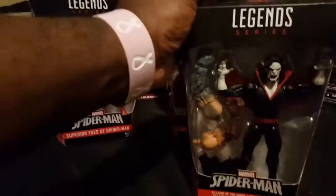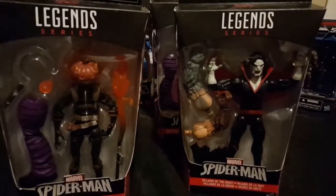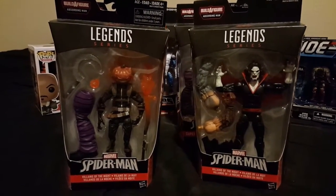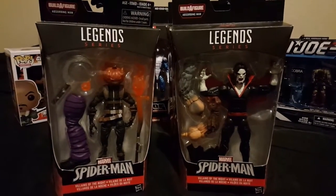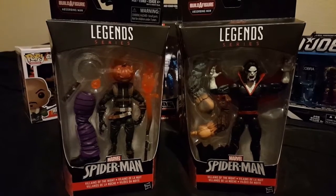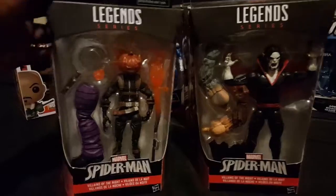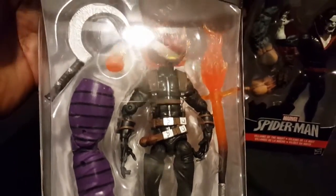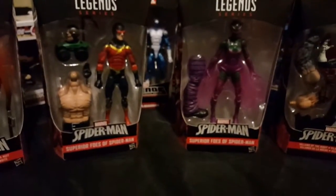Next up, we got the Villains of the Night, Jack-O-Lantern and Morbius. My connection with Morbius is really pretty much through the animated series. Can't say I read a lot of comics with Morbius. And Jack-O-Lantern I've actually never encountered in any form, but he looks cool. Like the flame effects there, the fire, and all that good stuff. Just a little firebomb. So yeah, there's Morbius and Jack-O-Lantern.